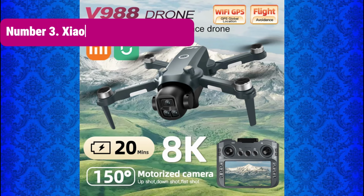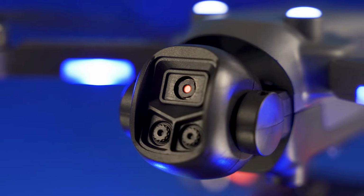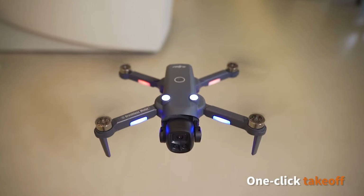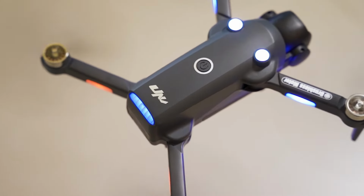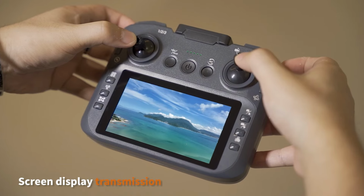Number 3. Xiaomi Mijia V988 Drone. From Xiaomi's trusted lineup, the V988 drone brings 8K ultra-high-definition video, a lightweight under 249 grams frame, and a brushless motor system. It's travel-friendly yet professional-grade, with a screen built into the controller for easy operation.